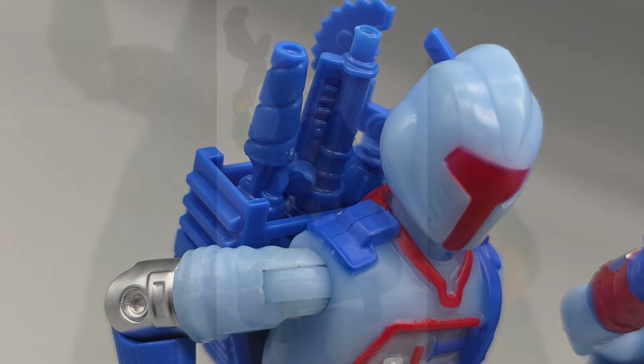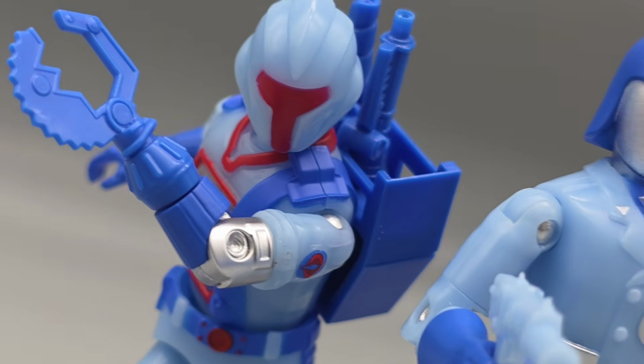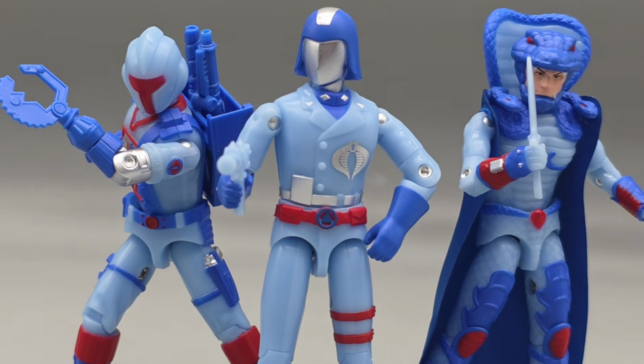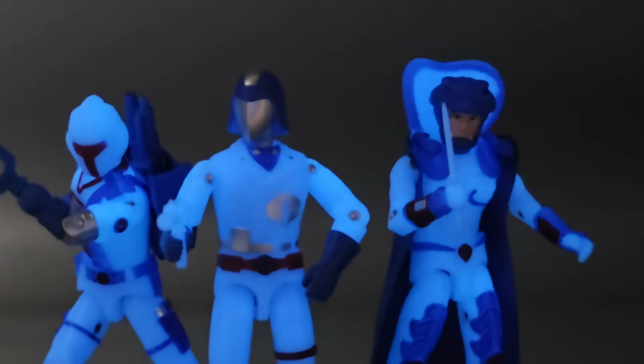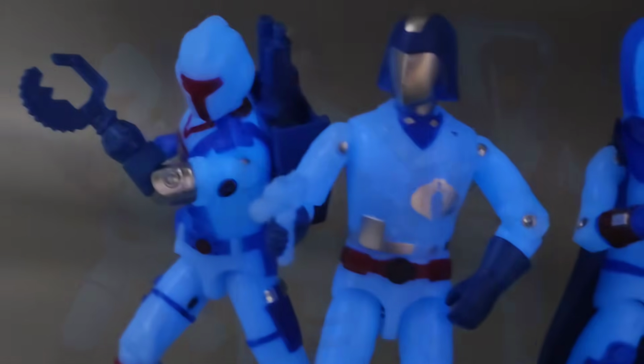All right, I've buried the lead long enough. All three of these figures are made almost entirely of bright blue, luminescent, glow-in-the-dark plastic. And now it's time to see how the Glow Patrol lights up the night. Now it's dark, and it's a dark time for Cobra to do their dark business. And we get to see how neon this blue is.